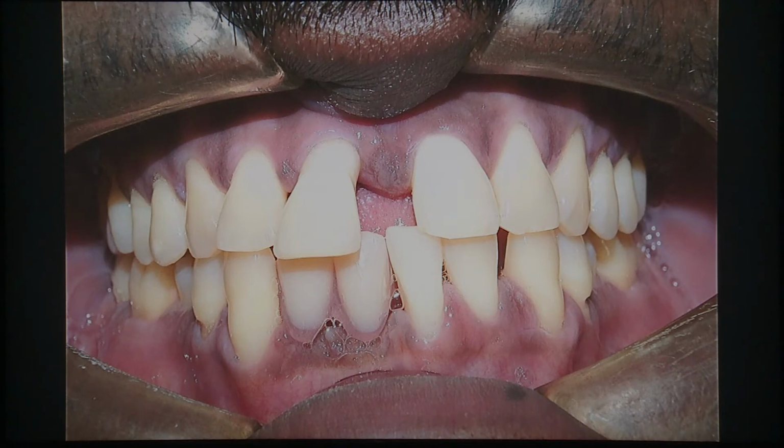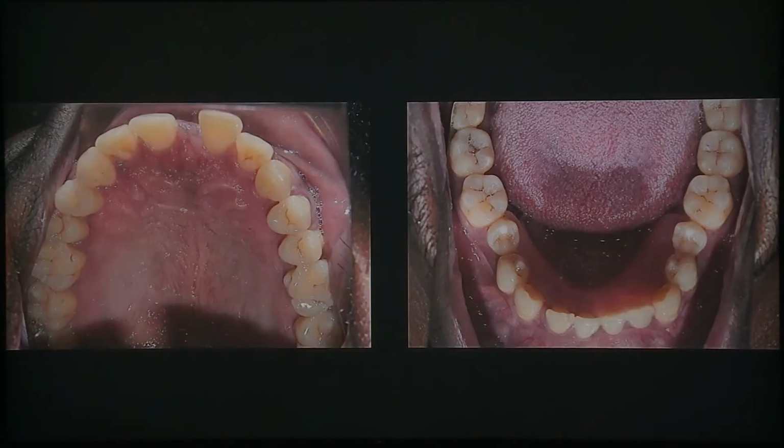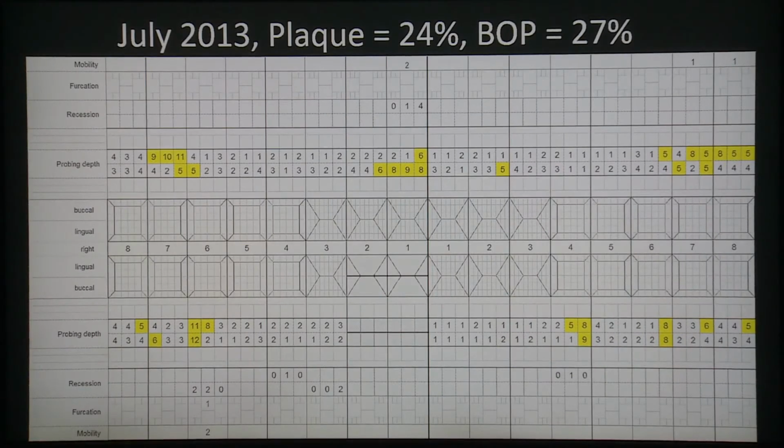How about some lateral views? Have a look at these. How about some occlusal views? What about this patient's periodontal chart? Seen in July 2013, the plaque score was 24%. The bleeding on probing score was 27%.